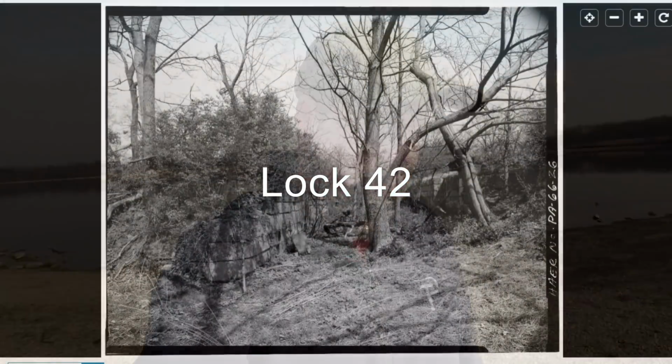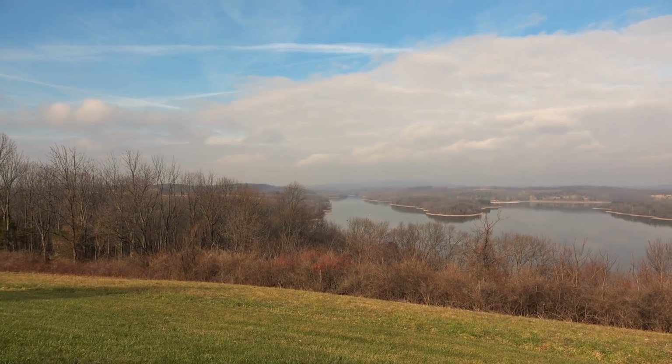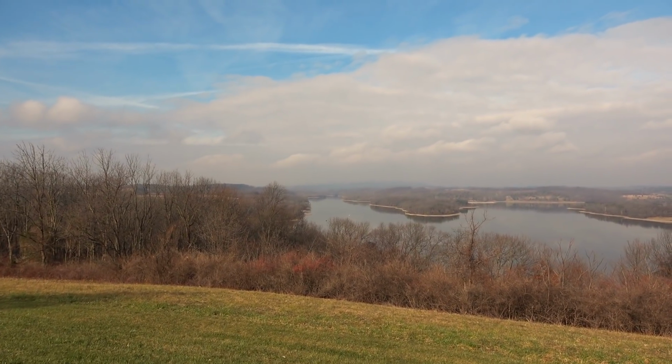All right, so we're going to head on up to the Mount Pleasant area and try to see if we can find anything of Locks 41 and 40. Hopefully we'll see what happens. Like I said, we'll be walking a little bit on the lake border trail around Blue Marsh, and we'll see if we can see anything. But before we totally leave the area, I thought I'd quickly show this view to you.